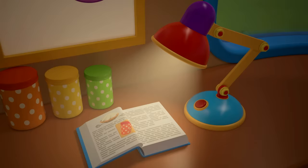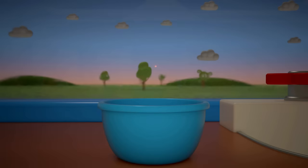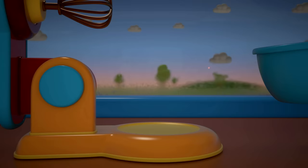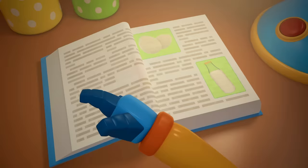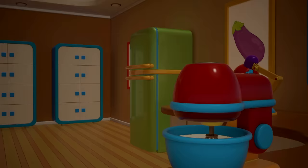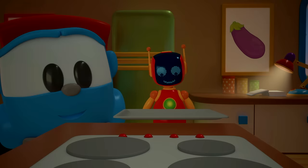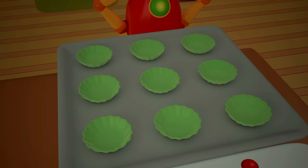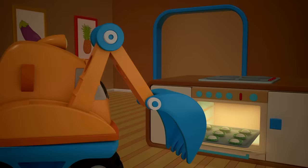Turn it on. That's great. Let's get cooking. You can see everything clearly. Flour. Eggs. Mix it together. Robot, that's too fast. Pie molds. Put the mixture in. Hey, hands off! Robot, don't eat the raw mixture.